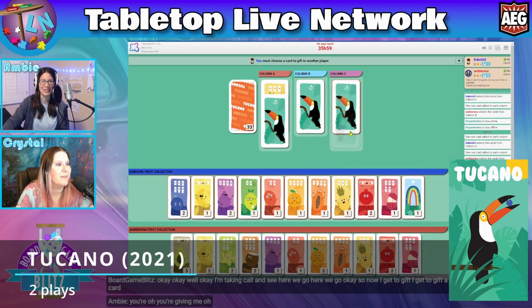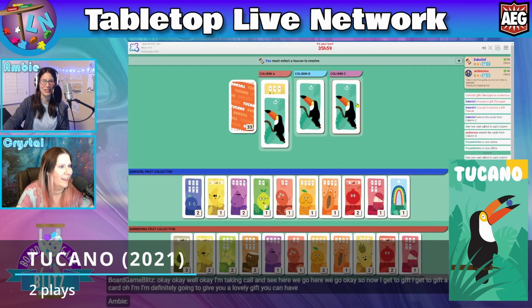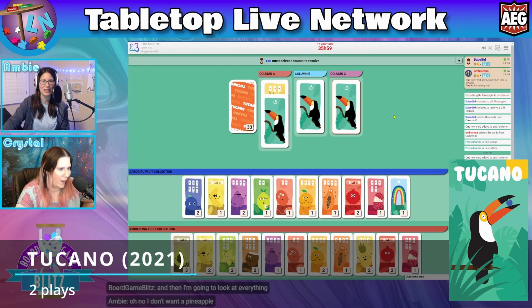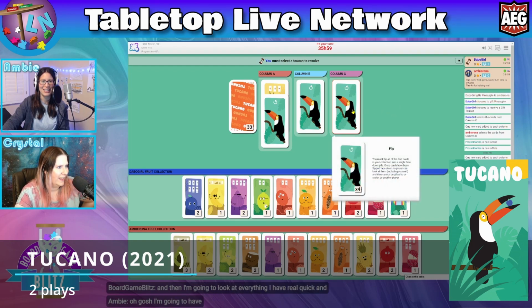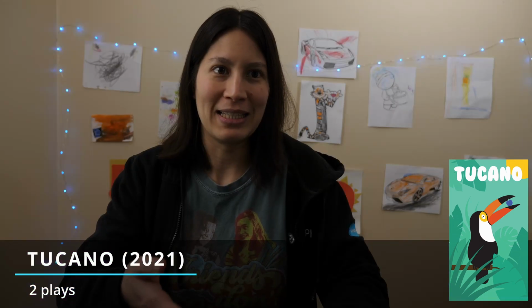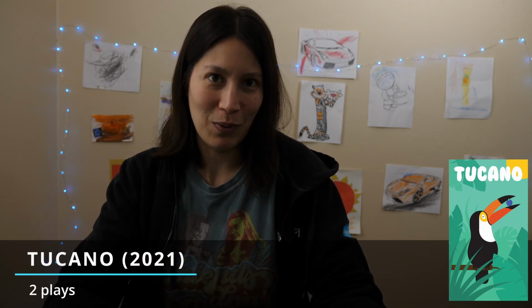And then there's also toucan cards that give you different powers. Like you have to steal a card from someone else, or give a card to someone else, or flip over all your cards and then they're not stealable, but then you also don't remember what you had and which ones you need to get. So yeah, I like it more with more players because there are some scoring cards where it says if you have the most of this card, then you get more points. I think that works better with more players.